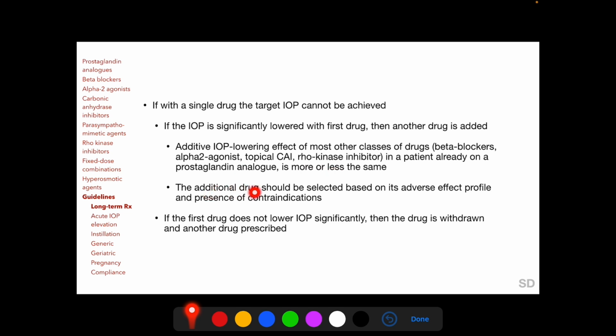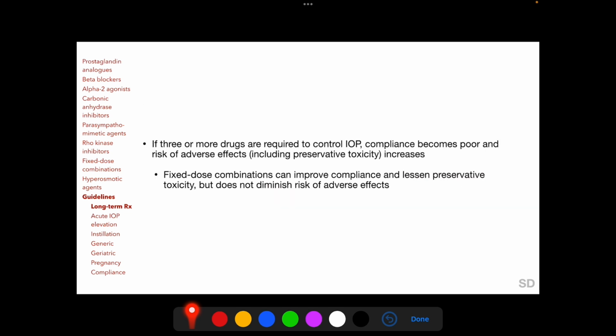and the additional drug is selected based on its adverse effect profile and the presence of contraindications in the patient. If 3 or more drugs are required to control the intraocular pressure adequately, compliance becomes poor, risk of adverse effects including preservative toxicity increase, and the additive IOP lowering effect of the additional drugs decrease. Fixed dose combinations can improve compliance and lessen preservative toxicity but do not diminish risk of the other adverse effects.